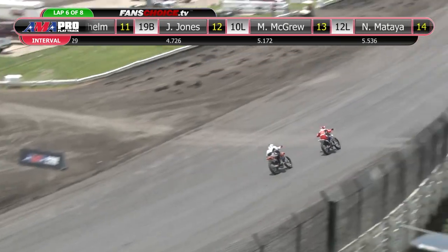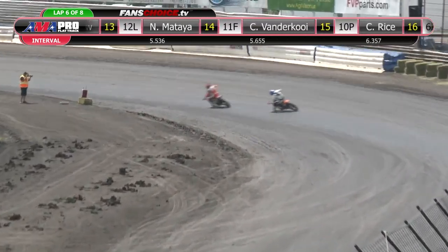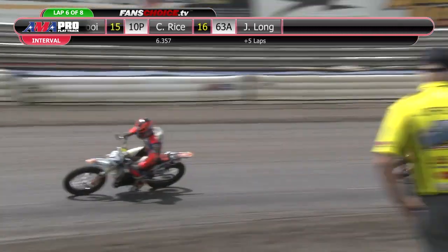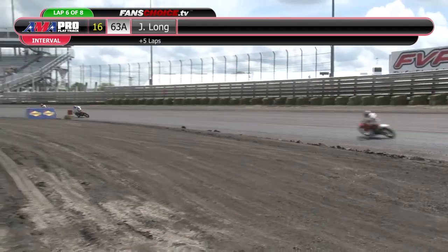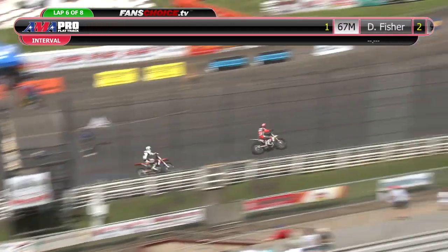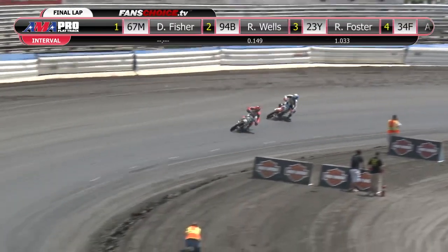Wells puts the handlebars down and ducks his head in behind him. He's going for the lead down the back chute. Fisher dives in deep into turn number 3, says not yet. White flag is going to fly this time by. 1 more lap to go from our flag man. Kevin Clark shows him the white flag. It's Fisher, Wells, 1 and 2. Foster back here in the 3rd spot. Armstrong just about bounces off the front straight wall.